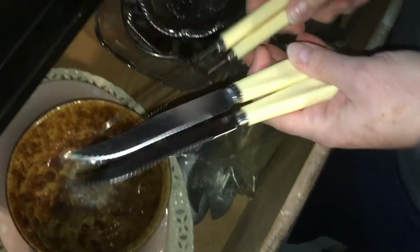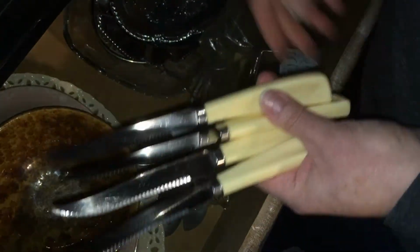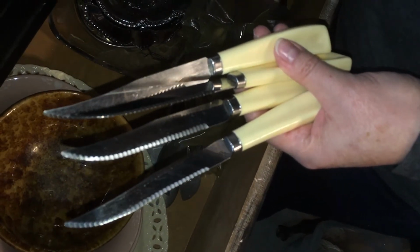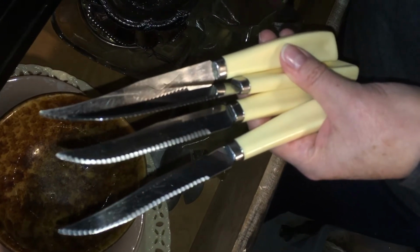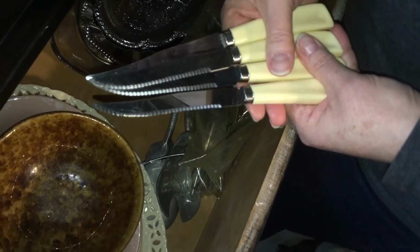A whole set of these vintage steak knives. I don't know if this was like a gas station promotion or whatever, but I remember these in my house when I was growing up. So they've been around a long time. I don't know if somebody will want them or not, but we'll give it a whirl.